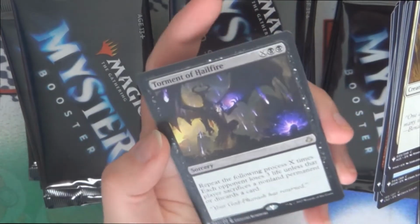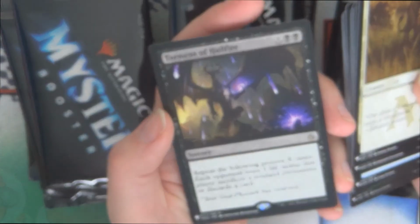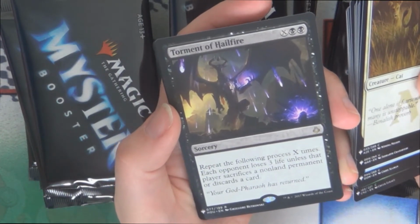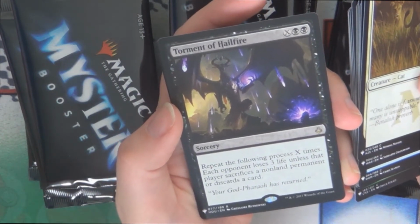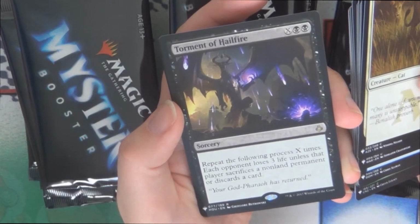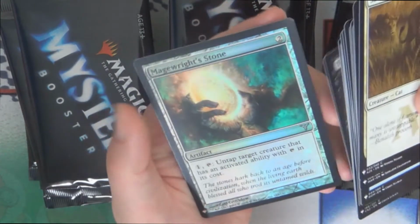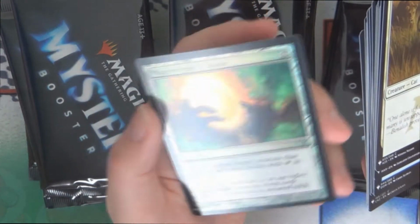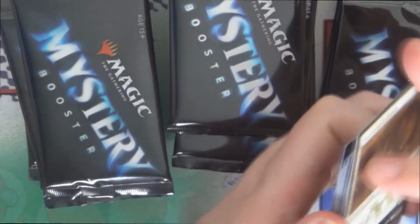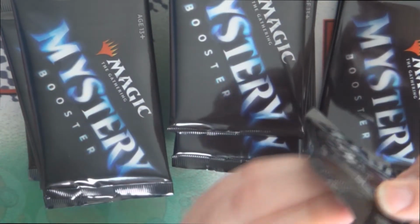There's a rare. We've got a Torment of Hailfire. 2 black and X. Sorcery. Repeat the following process X times. Each opponent loses 3 life unless that player sacrifices a non-land permanent or discards a card. That's pretty good. And then a foil Mageri Stone, but that one is only uncommon. So you don't have to read it. Aw, yes, your red Stormcrow.